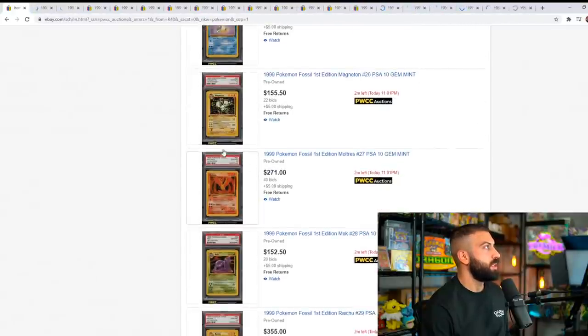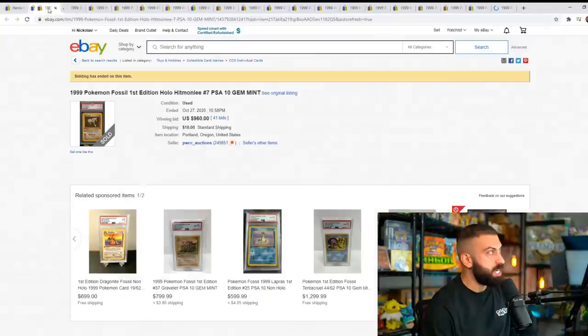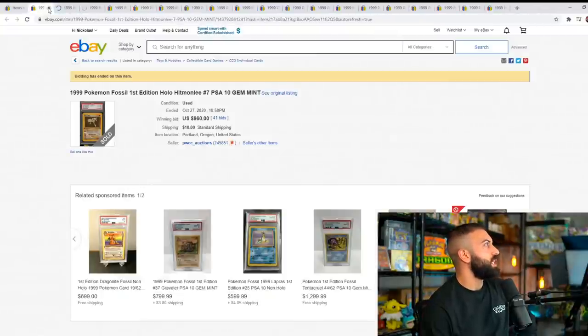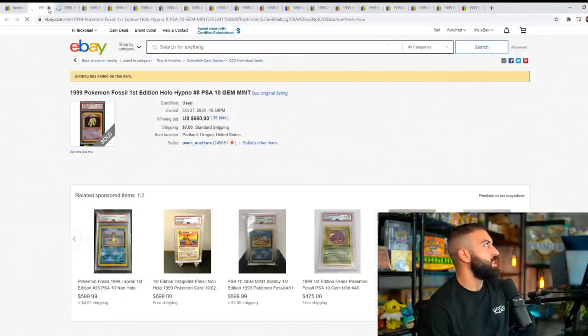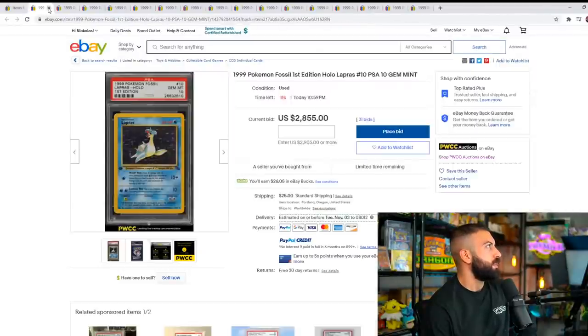Okay. We're barely getting through this, guys. We're only at Fossil. They do these in order of release. So, Hitmonlee ending at $830. 960 on a 10. Hypno in a 10 going for 660 from Fossil. 1,500 for a Kabutops. So here's Lapras.